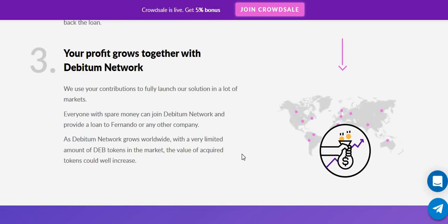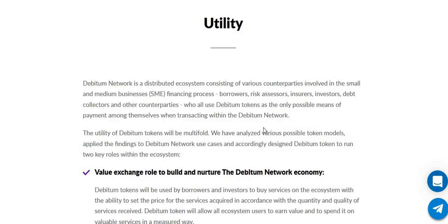And then it says, obviously, the tokens are going to grow in value. Everyone with spare money can join the network and provide a loan. So it doesn't have to be one person. You don't have to cough up the $20,000 yourself. You can purchase portions of loans and portions of invoices as well. So that's kind of interesting. I want to have a quick look at the utility of the token.